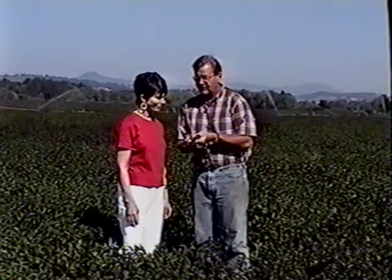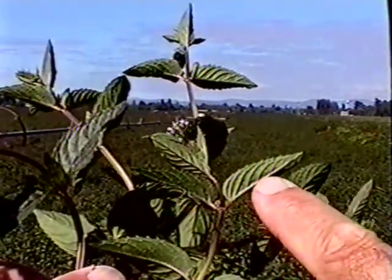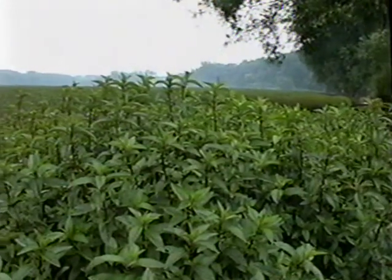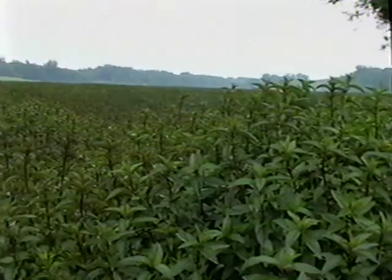And the oil is produced in oil glands that are found on the backside of the leaf. And if you look at it carefully, you can see it glistening. It shows that the oil glands are filling with oil. When I look across the countryside looking for a peppermint field, I look for the darkest green field. That usually will be the peppermint field.